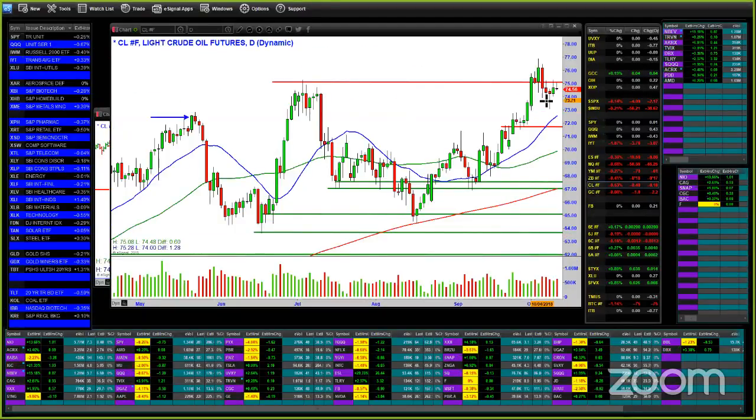Oil is chopping around after a breakout failure. It's in an uptrend. It looks good to be able to go higher. So this kind of a pattern is one in which you just stay away from it for right now. Let it chop around. Uncertainty here. Let's see what it's going to do. You got a breakout failure fighting against a bottoming tail here. So buyers and sellers will battle it out and see which way it might go, but the trend is up.